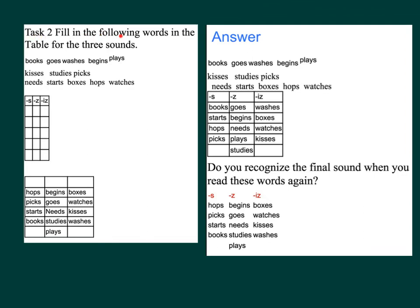Task 2. Fill in the following words in the table for the three sounds. Books, goes, watches, begins, plays, kisses, studies, picks, knees, starts, boxes, hops, watches. Let's see the answer now. S sound. Books, starts, hops, picks. Z sound. Goes, begins, leads, plays, studies. Iz sound. Watches, boxes, watches, kisses.